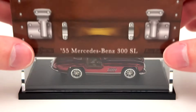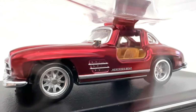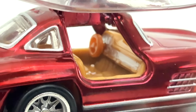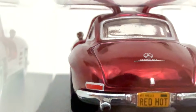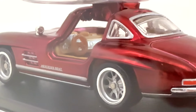Not only do we have the green 2019 RLC edition of this iconic car, but we also have the red 2023 RLC 55 Mercedes-Benz 300 SL. This model has a classy appearance with a tan interior and shiny silver accents over the red paint. If you take a close-up look at the back, the license plate on this collector car is red hot, which is fitting for this German classic.